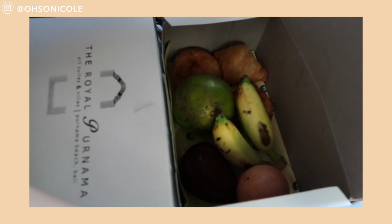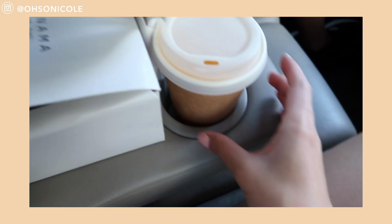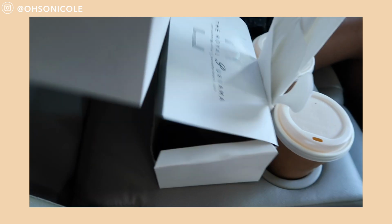Since we were running a little late, we couldn't have breakfast, and they very kindly helped us prepare breakfast with some bread and fruits. I believe this is orange juice. Oh, this is mine. Wow, that's nice.